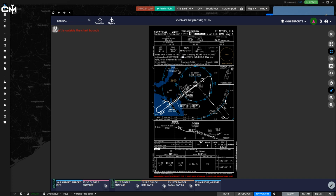Glide slope intercept at Dolphin 1,500 feet. Decision altitude is 200 feet AGL. Airport elevation is 30 feet with touchdown zone elevation at 27 feet. Missed approach, climb to 1,000 feet, then a right turn climbing to 3,000, outbound on the VOR to the 140 degree radial out to Corfu intersection, 10 nautical miles out, and hold, or as directed by ATC.